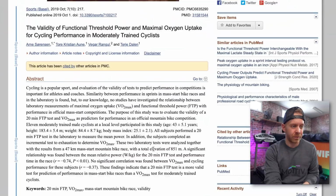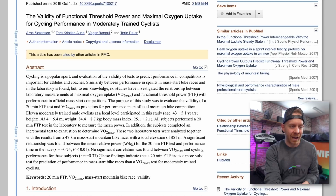But that doesn't mean that these tests aren't useful. FTP has been shown to be a good correlation with predicting actual race performance. What this study showed was that the findings indicate that the 20-minute FTP test is actually more valid for the prediction of performance in a mass start bike race than VO2 max for moderately trained cyclists, you and me.